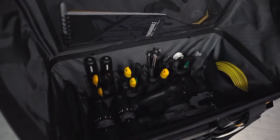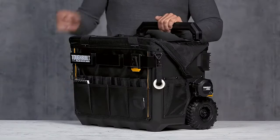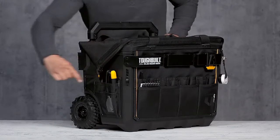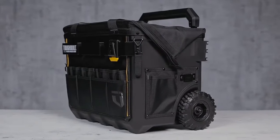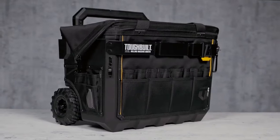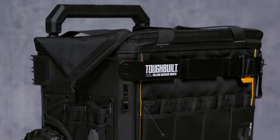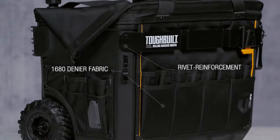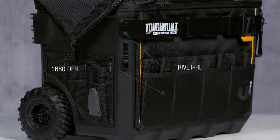Store and organize tools and supplies using the 40 meticulously designed pockets, loops, and clips. They feature plastic-lined structured pockets that flex to keep tools in place, an electrical tape strap, tape measure clip, and a steel retention hook. It's constructed with high-quality 1680 denier fabric and heavy-duty rivet reinforcement for unrivaled durability.